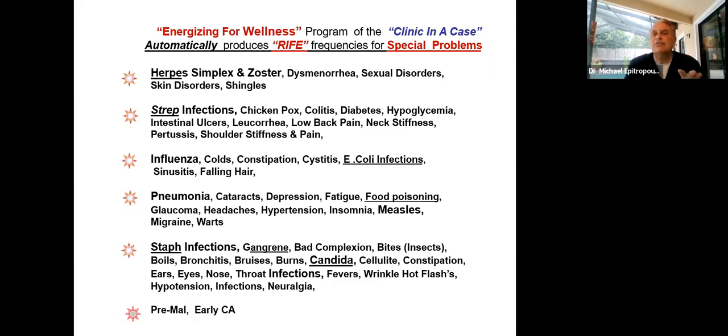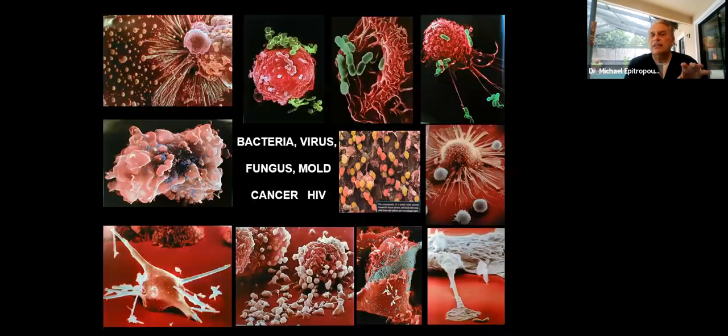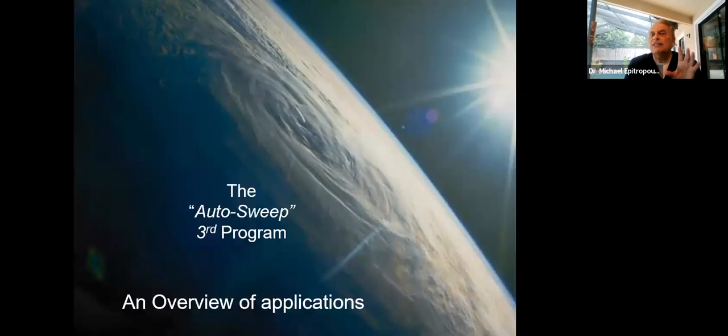So here's the Energizing for Wellness. Here are the different applications. It affects herpes and strep infections and influenza and pneumonia, all these different bacteria and virus that are the primary cause of all illness. It works on killing those bacteria and virus and fungus and mold and cancer and HIV. And its effect with the Energizing for Wellness is specifically to work on those different viruses, those microbes and bacteria.